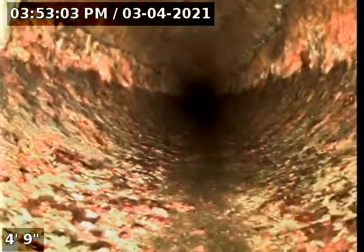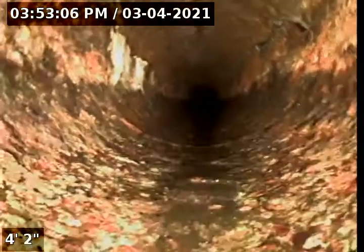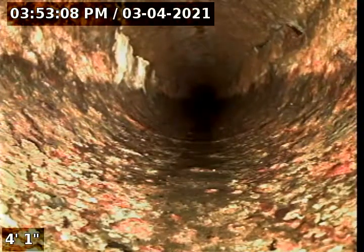Running the entire length of the fitting. And then there's one in this fitting too. It's about the same place. And there's a little bit of a crack at 2 o'clock there. And then looking at 10 o'clock again, 11 o'clock again.